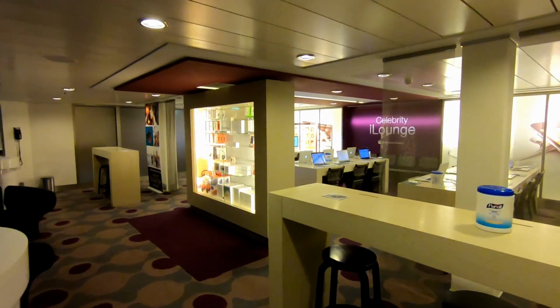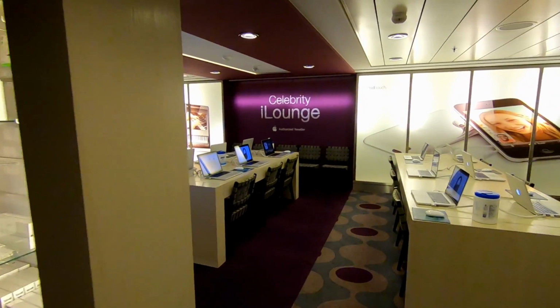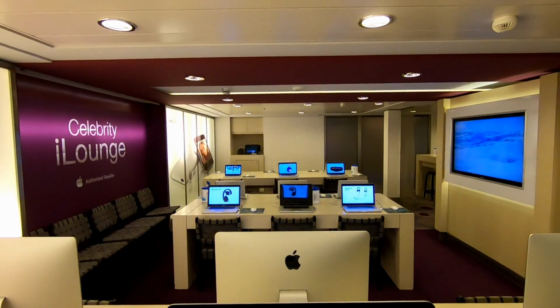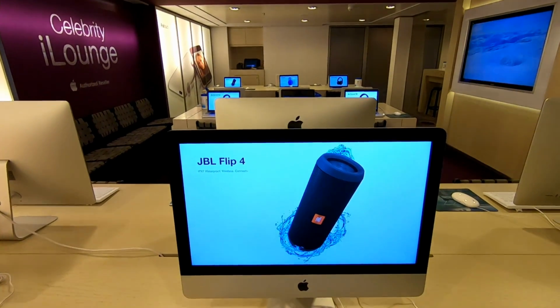We are down on deck number 6 right now to check out the Celebrity Eye Lounge. This is where you can go get on the internet or check your email. You can also take classes on how to use a Mac computer, and you could also even purchase products, a computer or a Bluetooth speaker. They have some other items there for sale in the Eye Lounge.